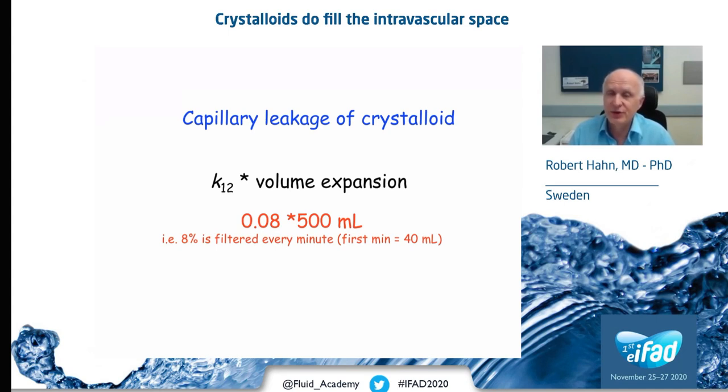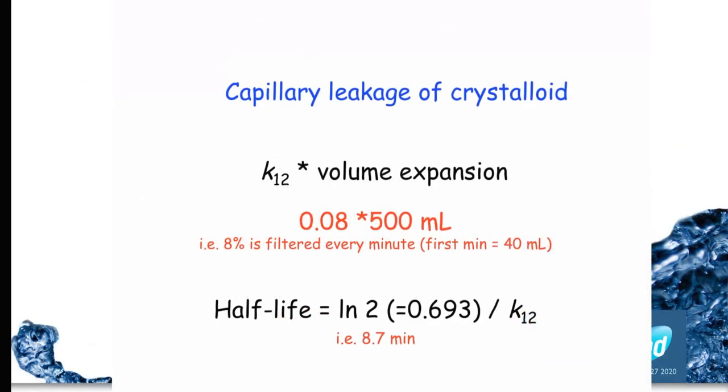And as you know, the circulation time is about 1 minute. It means that for every passage through the capillary system, 8% is lost. So the first minute is 0.08 times 500 milliliters. If we assume a plasma volume expansion of 500 milliliters, 40 milliliters will escape the plasma volume on the first passage through the capillary system. We can calculate this by using the rate constant K12. So the half-life of this volume expansion is the natural logarithm of 2, which is 0.693, divided by K12. That means almost 9 minutes.